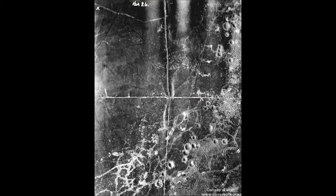Vimy Ridge was extremely important to have control over. It was on top of a large hill, which allowed whoever had control of it to see enemies approaching in any direction, from miles away. It was a 14-kilometer long escarpment that runs through the French city of Arras. At this point in the war, the Germans had full control of Vimy Ridge.